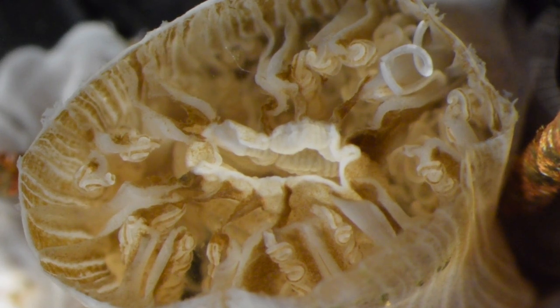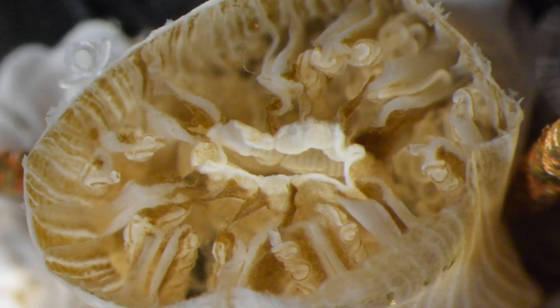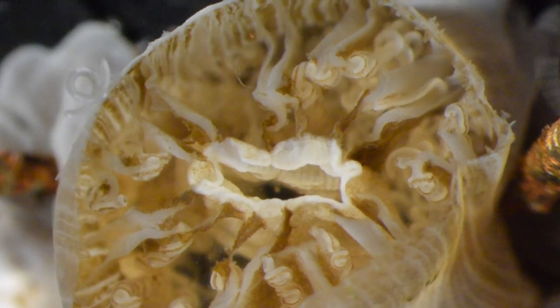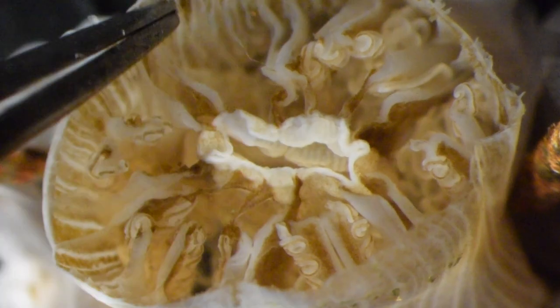I'll use my forceps to point to where the six pairs of complete septa connect to the pharynx, starting at 12 o'clock. The bit of tissue that connects to the pharynx is quite brown, has a lot of dinoflagellates in it. Here I'm pointing to the pairs of incomplete septa, though it looks like the pair that should be at 11 o'clock is missing. It's possible that I tore them off when making the section.